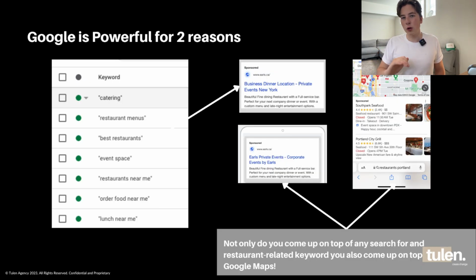Google is powerful for two reasons. You can rank for keywords, exact phrases, and different search queries that your target audience may type in. You can also waste money on Google AdWords, and if you're not tracking what's going on in your dashboard, you can lose a lot of money. You'll notice here that we're ranking on both Google Maps and Google Search. So you'll come up top in Google Search, and then you'll come up on top of Google Maps. This is so advantageous for any restaurant that wants to capture new traffic to the restaurant.